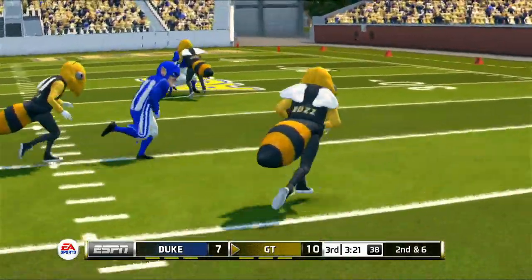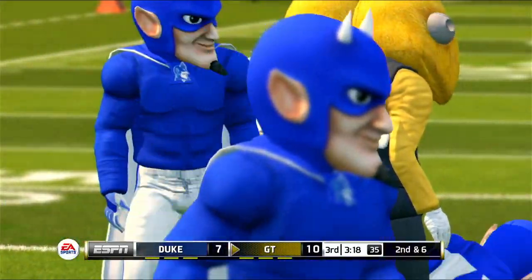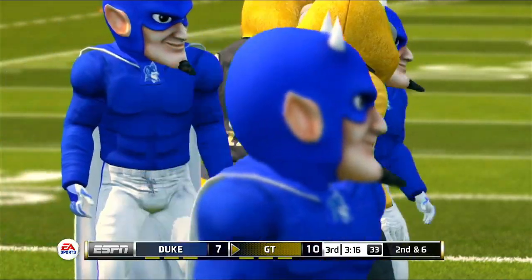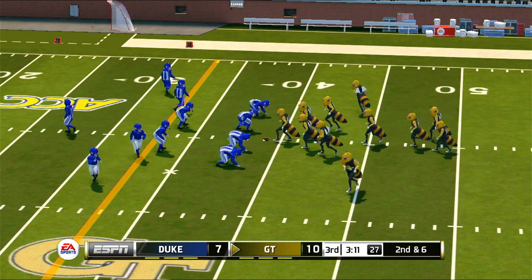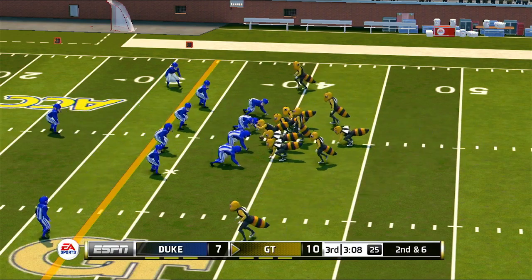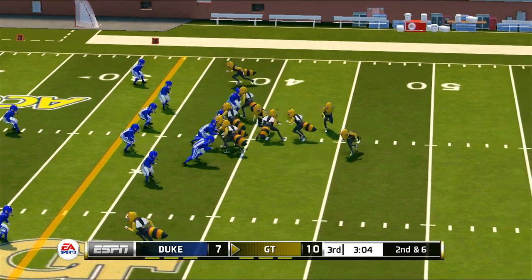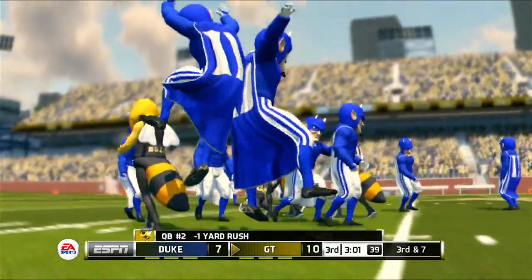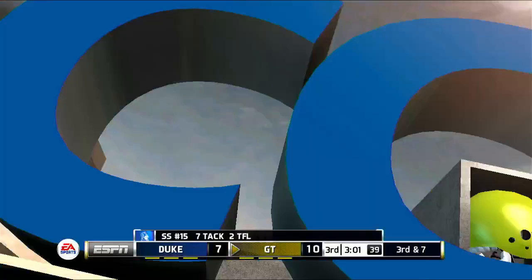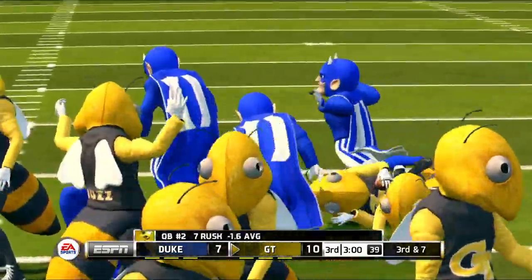That makes it second and six. Ball on the 39. And he's taken down at the 40-yard line. The defense needs to be careful. Safety might have made that play, but if he keeps coming up on the run, there'll be space downfield for the pass.